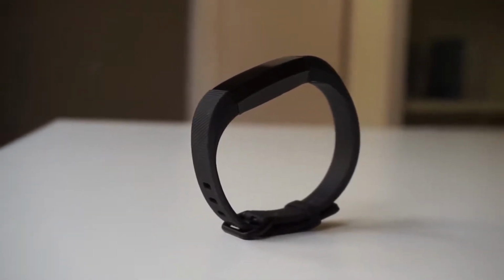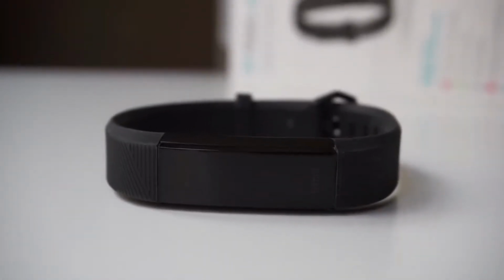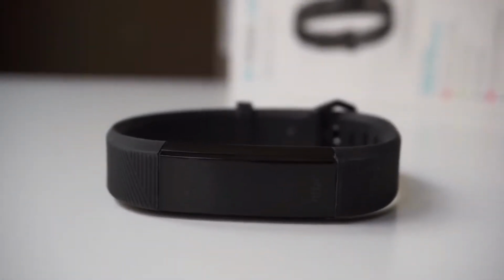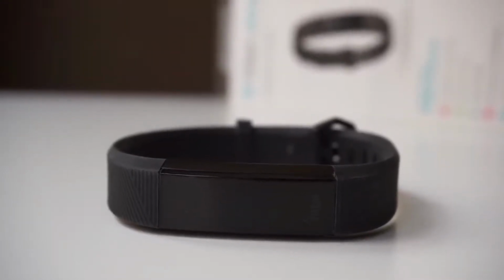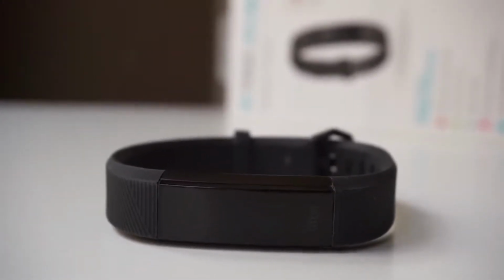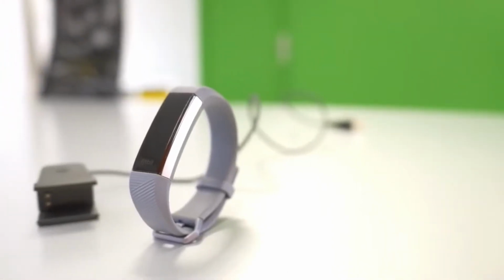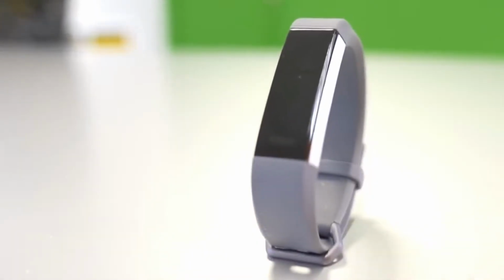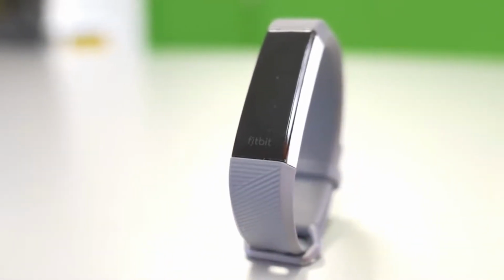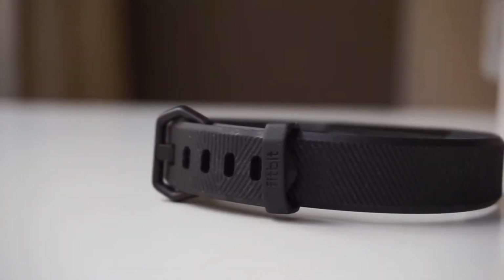Despite the heart rate tracker, the HR is more comparable to the original Alta than the Charge 2. It's built almost identically, but it does miss out on many of the Charge 2 features. VO2 max, workout modes, connected GPS are all absent, which is understandable, though the lack of guided breathing is an unexpected omission. The Alta HR, like its predecessor, also displays notifications for calls, texts, and calendar notifications. The Fitbit Alta HR is a return to the company's strongest suit, with a focus on sleep, well-being, and heart health rather than all-out fitness.